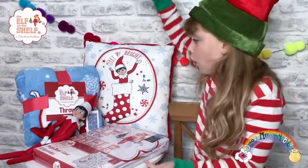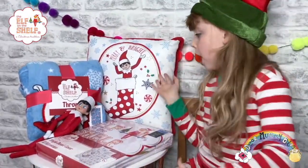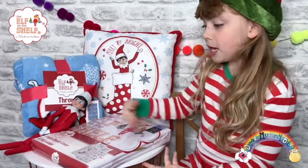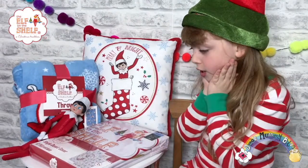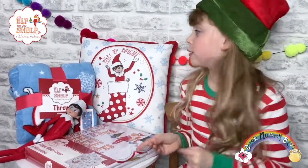I'm Isabella, and look at all the cool stuff I got. I got a pillow, a blanket, and a bed sheet. They're amazing because they all have elves patterns on. That will be good for Christmas, guys.